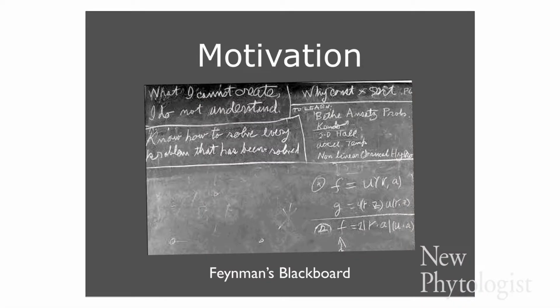So why do we want to synthesize something that already occurs in nature or is similar to something that occurs in nature? This is a famous synthetic biology quote from Richard Feynman's blackboard. Although he was talking about engineering, "What I cannot create, I do not understand." There's this other quote right underneath it, that he wants to know how to solve every problem that has been solved. It turns out that he was a lazy guy in that when he got a problem, instead of going to the library to see if it had been solved, he would try to think about it and solve it on his own.